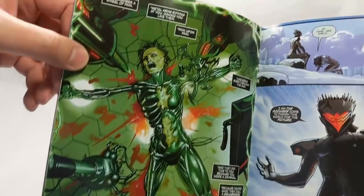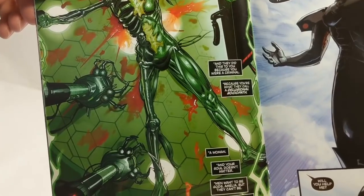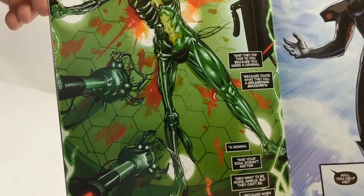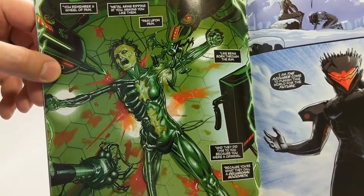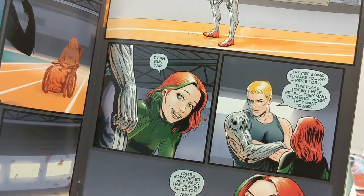They have this great panel in here where they show Killjoy being created, and you can see how all the cybernetics are actually fused to her bones and her muscles and everything else. So it's almost biological how they are fusing everything to these people. And of course, we've been introduced to two people already. Stryker, who, as we know, will be the leader of Cyberforce, and his daughter, who is Velocity.